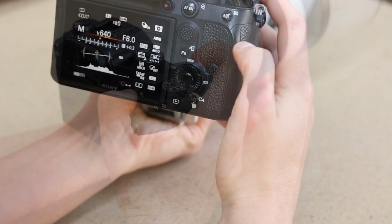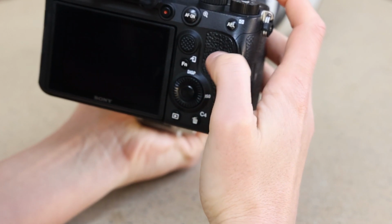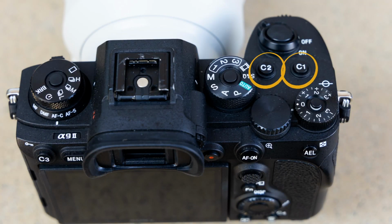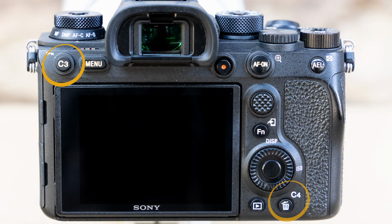I like the layout of the playback button on the right, especially when you're supporting a heavy lens in your left hand. It is extremely customizable compared to my Nikon or any other brand that I've used. There is practically no limitation on what you can assign to which custom button. There are many options, which I loved.